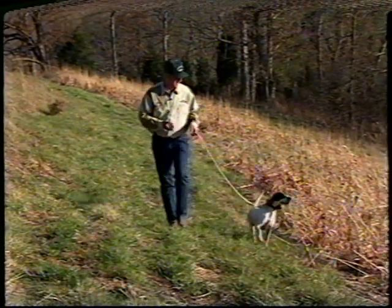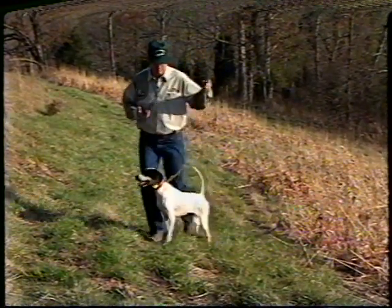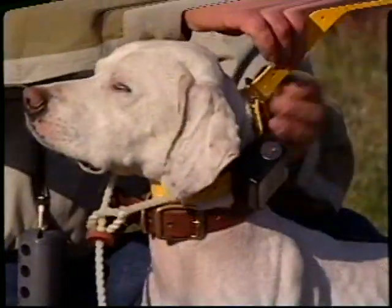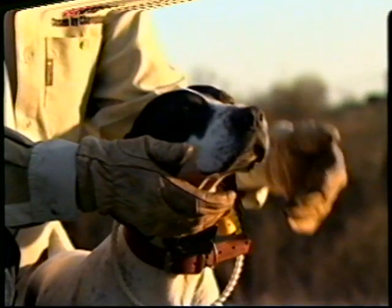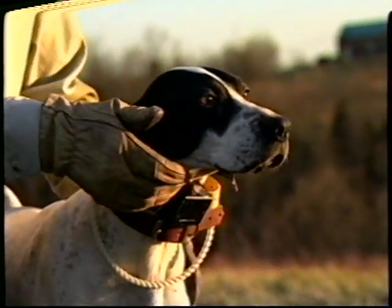Only when your pup understands what's being asked without stimulation are you ready to use the collar. The most important thing about adding the collar as a training tool is to make sure that your dog associates the light stimulation with what you're asking him or her to do.